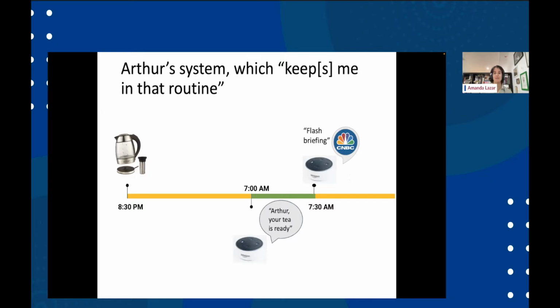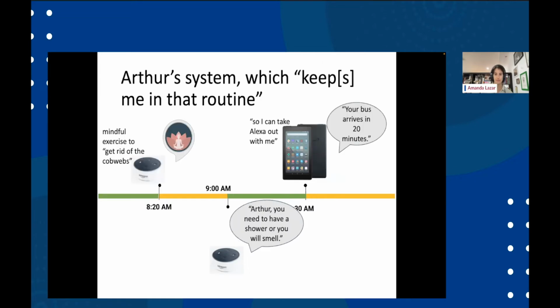Once it heats up, his Alexa wakes him up by saying, "Arthur, your tea is ready." With his tea in hand, he then receives his flash briefing from his voice assistant with his preferred news source. After his news briefing, he does a mindful exercise with his voice assistant. And he says the purpose of this is to get rid of the cobwebs from waking up.